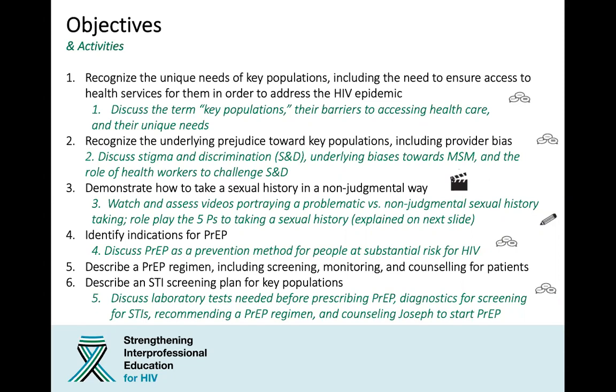We need to recognize the underlying prejudice towards this key population, men who have sex with men, female sex workers, for example. All these always tend to have an underlying prejudice, including ourselves as healthcare providers. We do also have a lot of provider bias. So here we want to discuss stigma and discrimination, underlying biases towards men who have sex with men, and what health workers can do to challenge this stigma and discrimination.